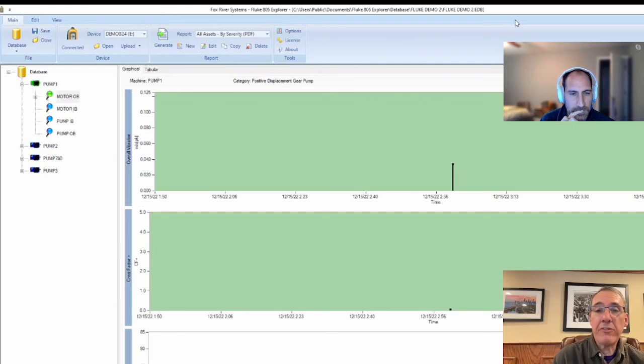A couple things that would be important. One is the software is available for download from www.foxriversystems.com. And anybody who's interested in the software and evaluating it will need a license code, but there's a trial license code that I can furnish to people. And that allows them to check it out on their own time with their own assets. And if it looks like it's a good fit for you, it's available for sale as a licensed product, and we'd be happy to assist with getting you up and running.